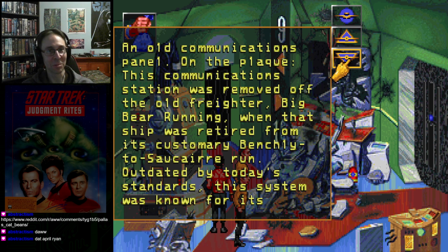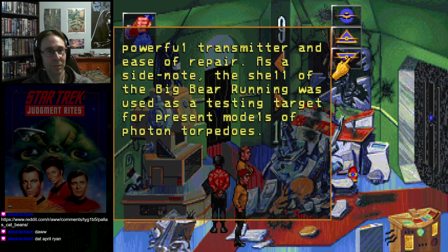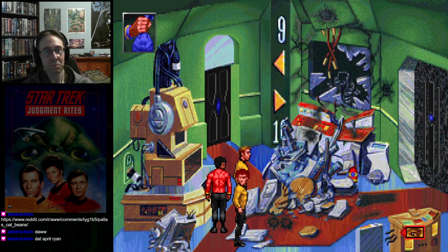An old communications panel. On the plaque, this communication station was removed off the old freighter, Big Bear Running, when that ship was retired from its customary Benchley to Sawcare run. Outdated by today's standards, this system was known for its powerful transmitter and ease of repair. As a side note, the shell of the Big Bear Running was used as a testing target for present models of photon torpedoes.